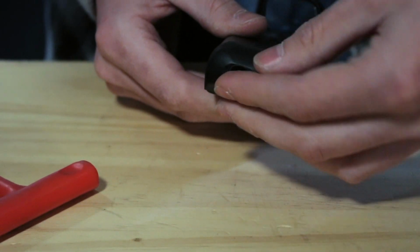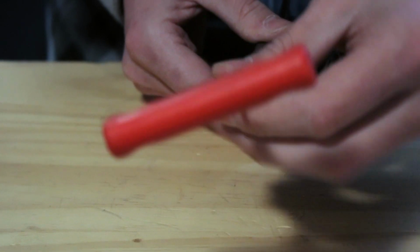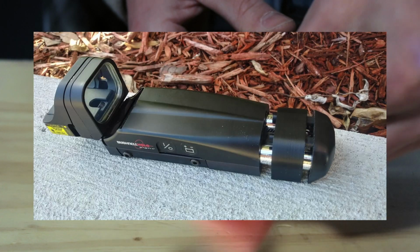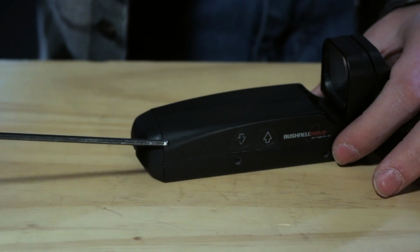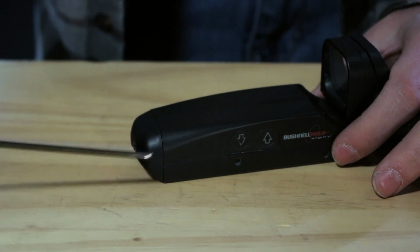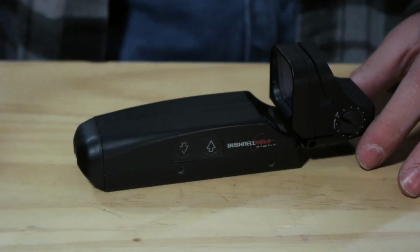If by chance you do get your hand on one of these, there is somebody on eBay that makes 3D printed battery extensions, and I'm pretty sure it's so you could use AAAs. So it actually fills the gap from here to the end of this, however much more it would need to be to stick a AAA inside of there.